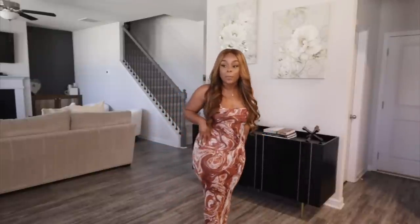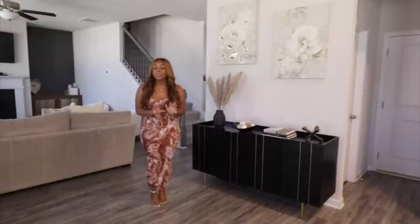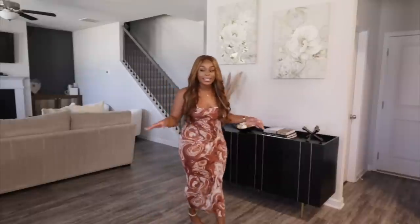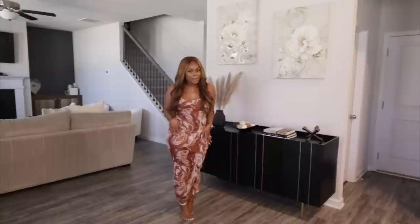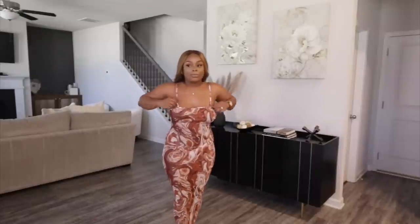But y'all, super cute, sexy. You can really dress this up with some heels, wear it out with your girls. Once again, wear it to dinner, wherever you are vacationing. And y'all, I just love how the marble accentuates your curves, even though that's not what it's made to do, but it looks really good.